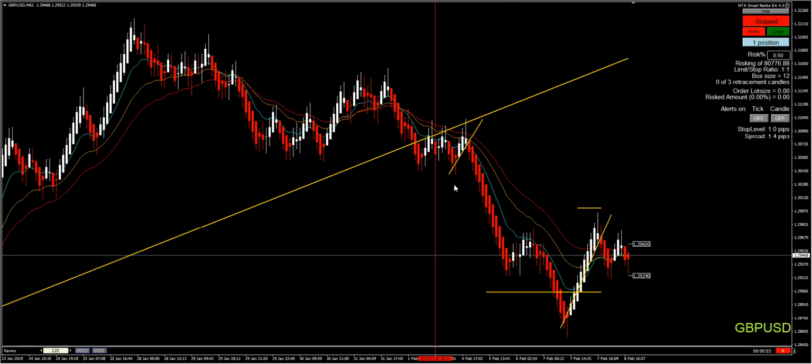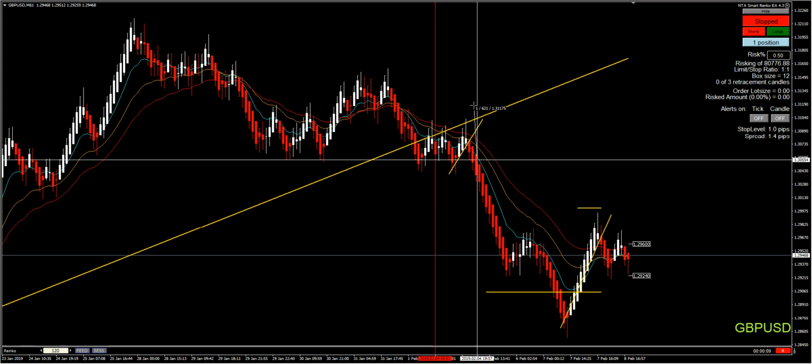GBP USD again, another trend line at the beginning of the week. We got the retracement we were expecting, 50, 60 pips, according to your plan, what kind of an APO you put there. We saw price moving all the way down, reaching our target. This was like 200 pips.